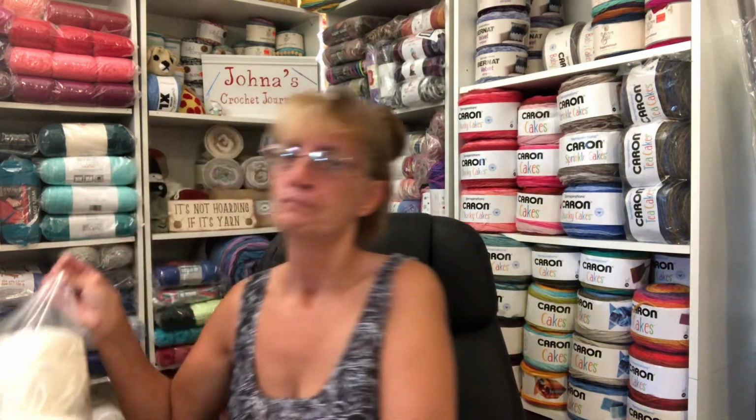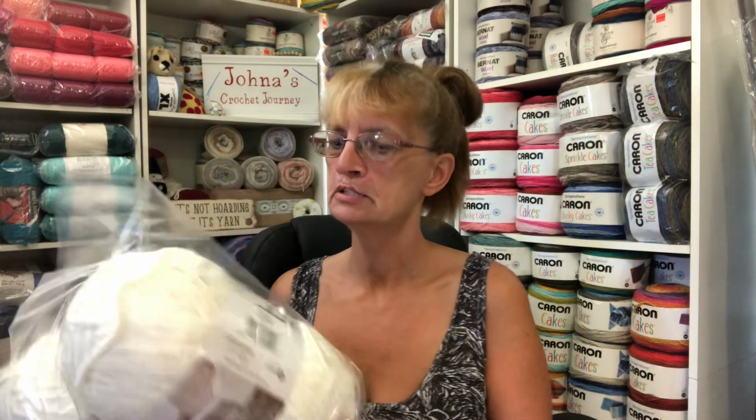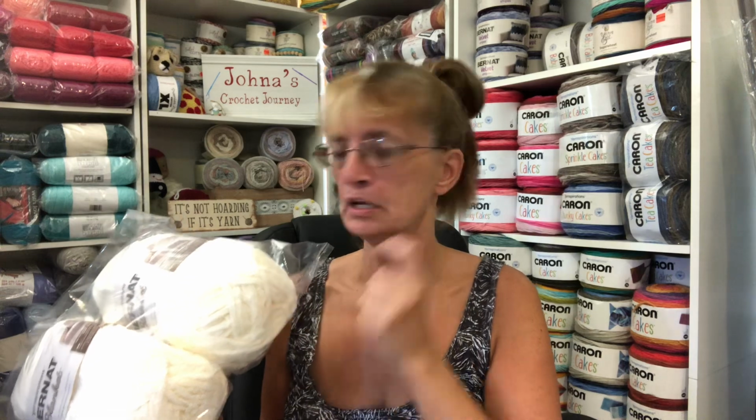Originally, my friend said just do a cream blanket for both of them. And I was like, oh God, that's going to be so boring. So I said, hey, what about a pinstripe every so many rows of a color to break it up? She said, perfect. So the main color for both blankets is going to be Bernat blanket in vintage white. It's not that white, but it's not like a cream with that hint of yellow in it either. So I'm going to do this.